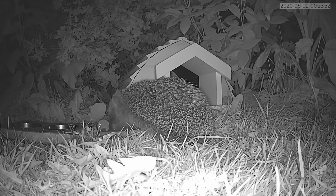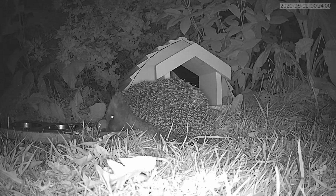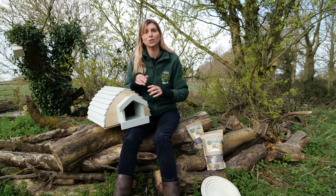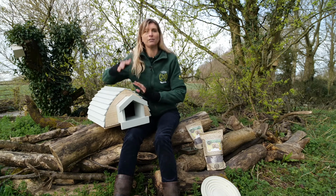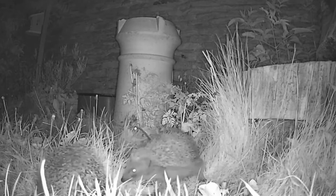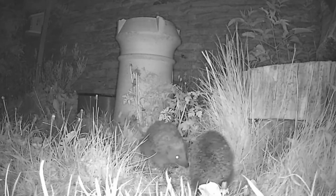So it's a really nice option to put one of these hedgehog barns either next to your log pile or your compost heap, and you can nestle it in so it looks really natural and a lovely feature in your garden. As well as shelter, just with all wildlife in the garden, we need to think about how we are getting them shelter, food and water.